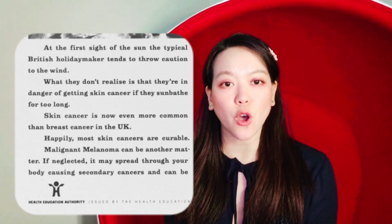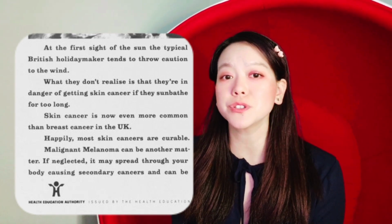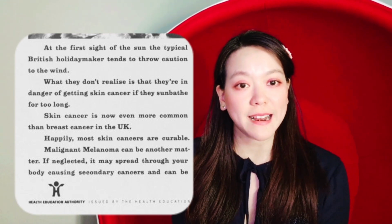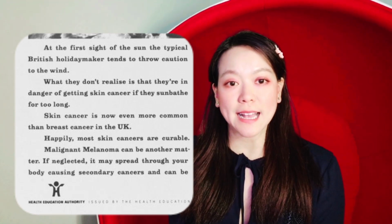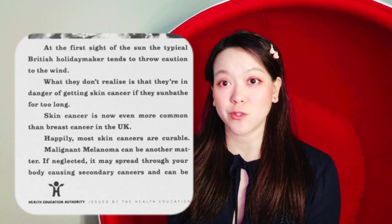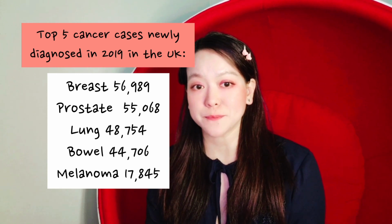At the first sight of the sun, the typical British holiday maker tend to throw caution to the wind. Basically go mad when we see the sun. What they don't realise is that they're in danger of getting skin cancer if they sunbathe for too long. This is still true in 2023. Skin cancer is now even more common than breast cancer in the UK.